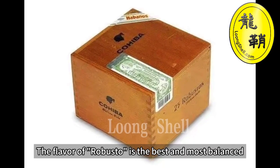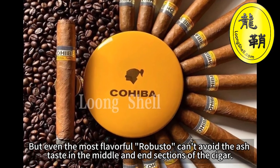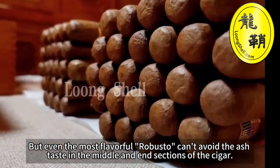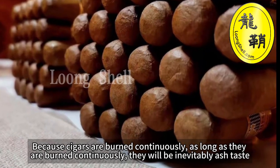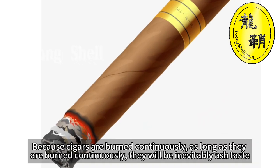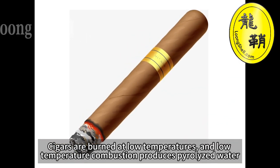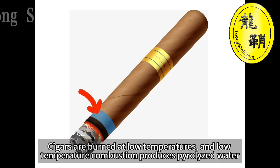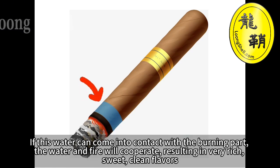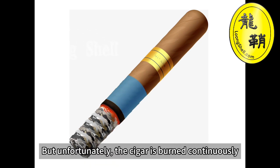The flavor of Robusto is the best and most balanced, but even the most flavorful Robusto can't avoid the ash taste in the middle and end sections of the cigar. Because cigars are burned continuously, as long as they are burned continuously, there will inevitably be an ash taste. Cigars are burned at low temperatures, and low-temperature combustion produces pyrolyzed water. If this water can come into contact with the burning part, the water and fire will cooperate, resulting in very rich, sweet, clean flavors. But unfortunately, the cigar is burned continuously.